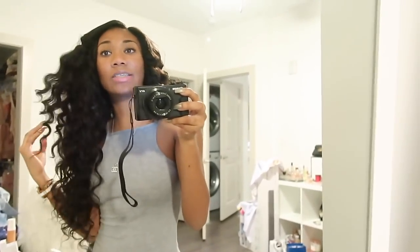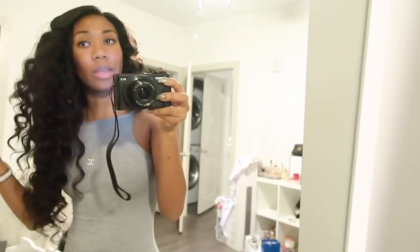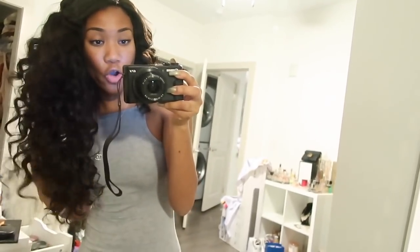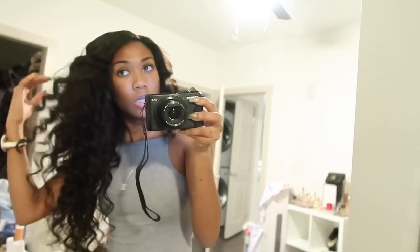Okay, guys, so my hair is finished. I have the exact same texture as I had before, the princess wave hair. However, this is the Malaysian texture. I had the Brazilian texture before. The hair is in the exact natural state. There has been no manipulation whatsoever, but she did one curl the closure because she had to bleach the knots and it got wet obviously when she washed it. So she did one curl the closure.